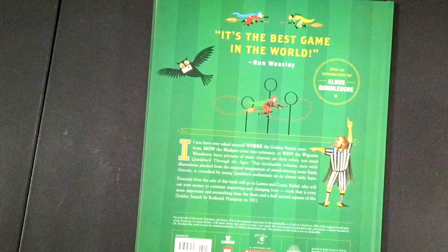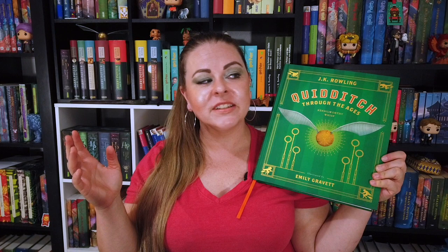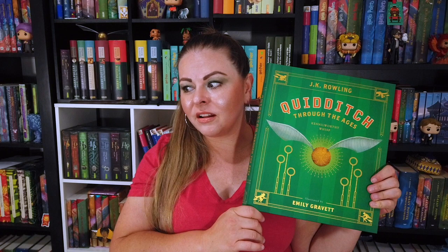You guys, what did you think? I love it. I can't say that enough. I love all the different mix of illustrations. I love how it feels like it's like a museum or like an exhibit catalog. The illustrations really fit the content. I wasn't sure how she was gonna pull it off, but job well done.